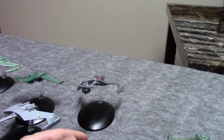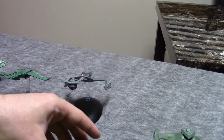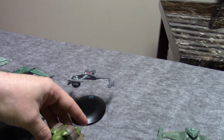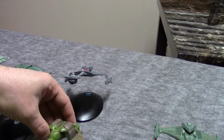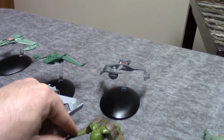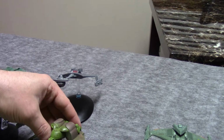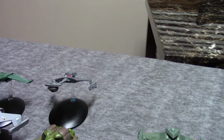Eaglemoss has done all 3 wing position versions. I actually like the flight version best, but I grabbed the attack version just because. Then they had to do it and I had to pick it up, but it wasn't something I was excited about. It's so ubiquitous that, it is what it is.